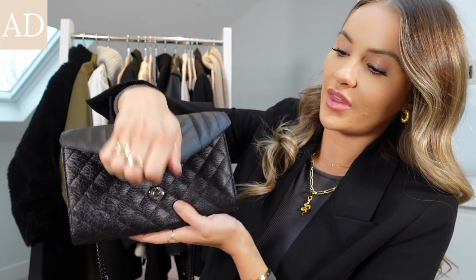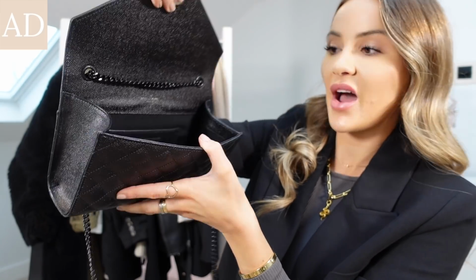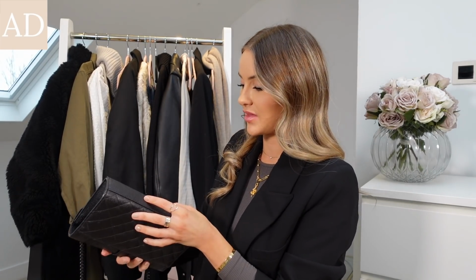Inside it does up with a little magnetic button there, and then you have this really good spacious little pouch. It does have a space for your cards in there as well, but I think this is a really great size. I'm gonna get my phone in there, my camera even, my wallet, some makeup, and whatever else I need to carry in my handbag. So the space is great, which is also something that I look for. I do have smaller bags, and although I love them, in terms of practicality, they are not the best.